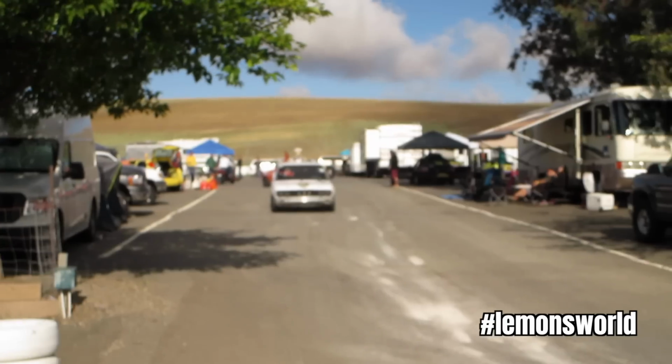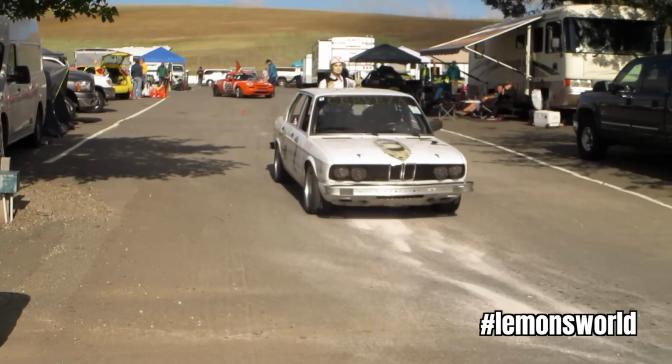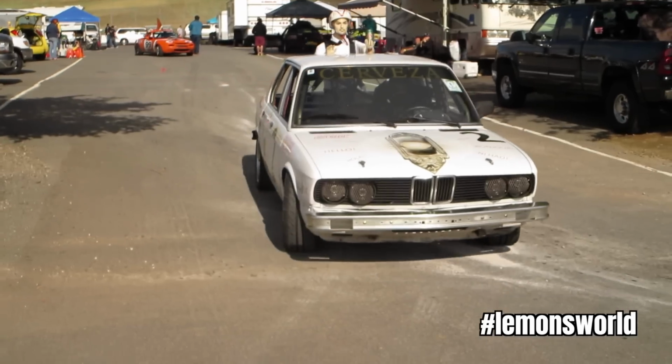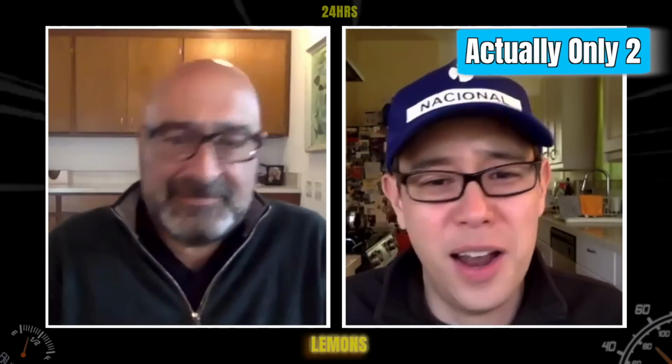All of that stuff, 528E, 535i, engine swap, suspension, brakes, that's not the real reason why the E28 is successful in Lemons. The real reason is Cerveza Racing happens to use a BMW E28 as their Lemons car. The E28, as we said, is one of the winningest chassis in Lemons history, but there have been only 3 non-Cerveza E28s that have won in 200 plus Lemons races.